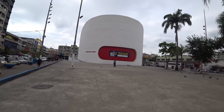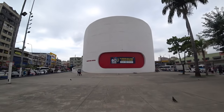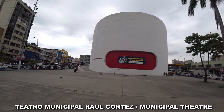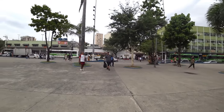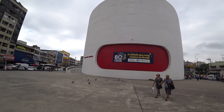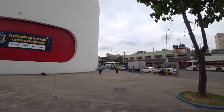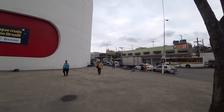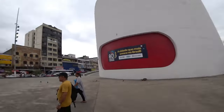So it's like a little square here. I don't know if it's officially a square. But essentially, this is the theater of Caxias. I guess they're selling 80 years. I don't know what this guy's talking about. 80 years of this theater. Unfortunately, homeless guy laying there. And in the distance, you can see the train station, that yellow strip just above there. That's where I arrived. I likely will be taking Uber back because it's pretty sketchy taking the train here in Rio.